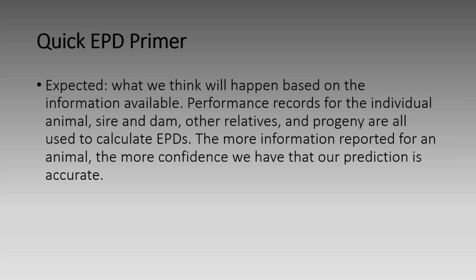We know about their sire and their dam, and we know about their individual performance, but we don't know very much. We don't know anything about their progeny yet if they haven't had any. So one thing that this DNA sample is going to do is provide more information. It's like adding more performance records to the animal because we have an understanding of what markers are located where on their chromosomes, so we know what their genotype is.